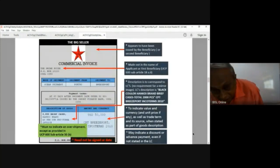This is a copy of the sample. Commercial invoice is issued by the seller. The seller's name is Big Seller. Big Seller is issuing to the buyer, made out in the name of the applicant or the buyer, the prime buyer. Under UCP 600, sub article 18A, made out in the name of the applicant. Just forget about it, right?